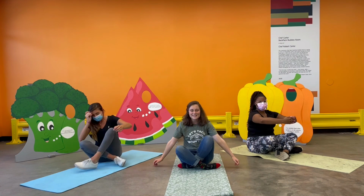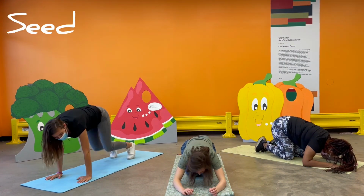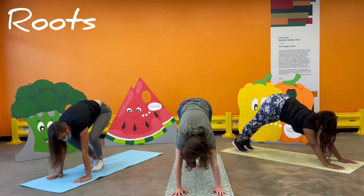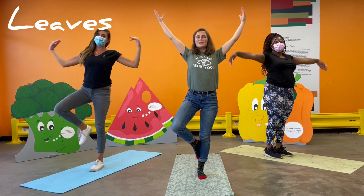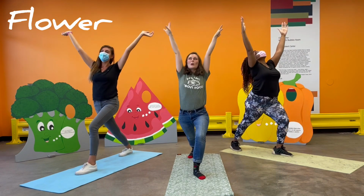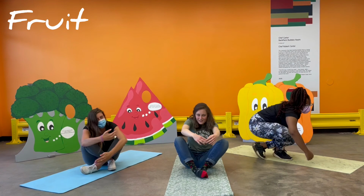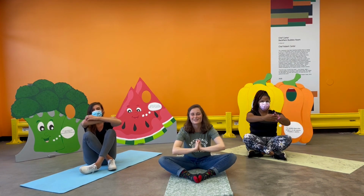Show me your seeds. Roots. Next we grow roots and sprout into a stem, and our leaves pop out and flowers bloom to the sun and grow a fruit that's ready to make new baby plants.